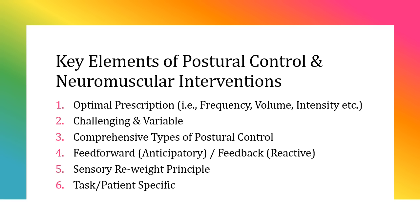So it also likely needs to be adaptable over time, that variation is occurring and that progressive challenging tasks are applied. Comprehensive types of postural control, so this is static as well as dynamic tasks. Additionally, there needs to be anticipatory as well as a reactive element to their neuromuscular interventions.